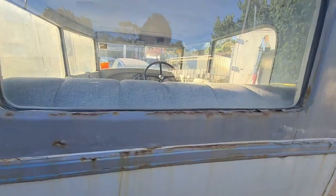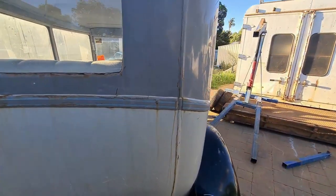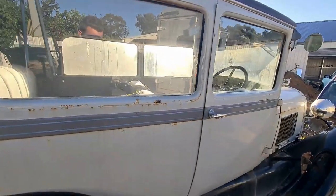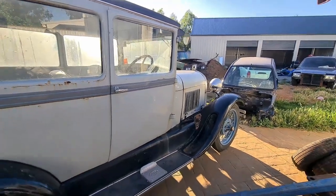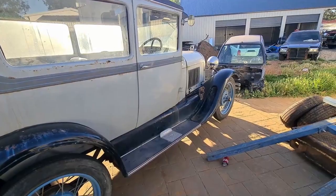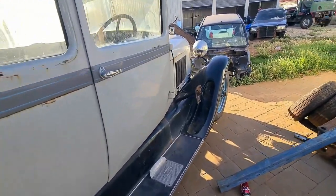So a lot of this rust is a bit scary. If this is really bad, I'm going to have to put it back together and try and sell it again. If it's fixable, I will fix it. And when I say fixable, I mean within my qualifications or talents.